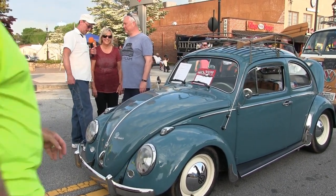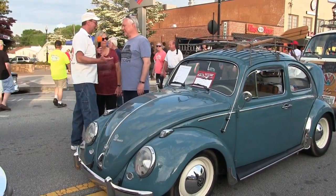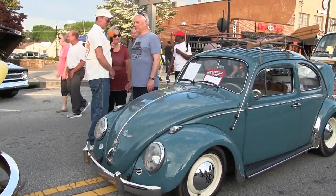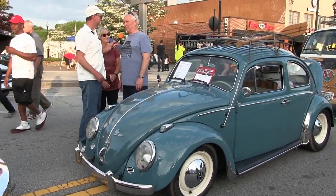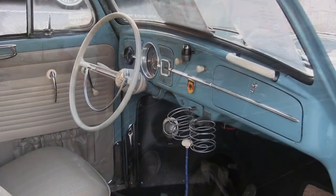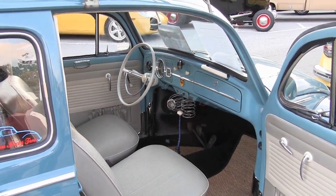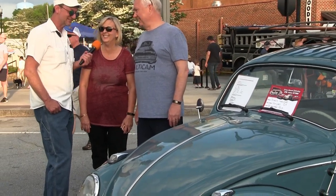You got some cool-looking paint on this thing, man. Love the Bugs. I mean, they're so iconic. And you guys kept this one alive in line with all these other Bugs here. This one stood out a little, so I had to come over and say, hey, man, I love your Bug. Well, I sure appreciate it. It's a lot of fun, and we were riding down the road, and these guys invited us to be part of their party today. We don't really know them, but now we do. Now you're going to be part of a Bug club now, probably. That's what happens. If you own a VW, you're family.